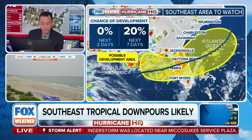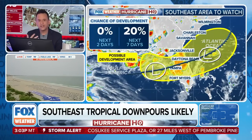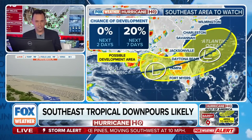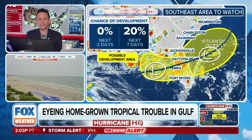And sometimes what can happen is you get an area of low pressure that can develop along that front. And because it's that time of year when the water's a little bit on the warm side in some of these spots, if you get a little area of low pressure that's pretty weak, it can gain some steam pretty quickly. So again, area to watch.